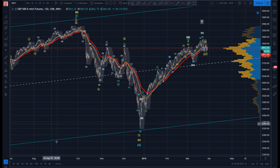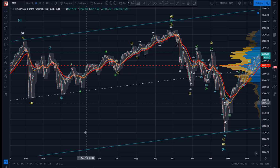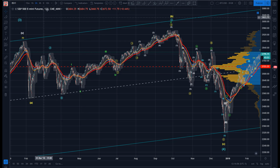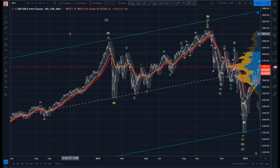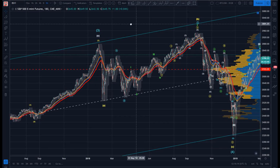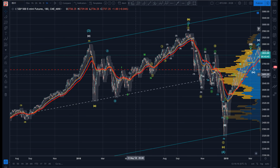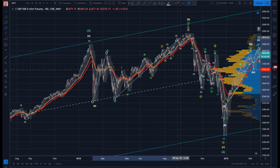So in an expanded flat, we've got to have a 3, 3, 5. All right, so can I do it here? I think maybe I have to do 3 hour. Let me get a 3 hour here so we can see all of this. Okay, so if this is our 3, and trust me, I went into this thinking, oh, maybe that's it. If this is our 3, then we've got to trade it this way. So the A comes down, we're in, and then we've gone A, B, and we can get an impulse here.